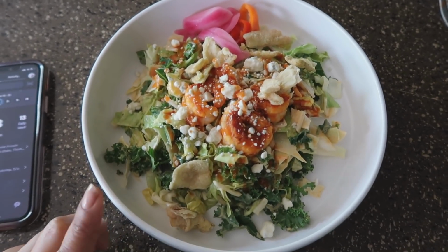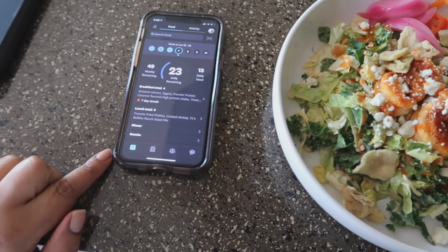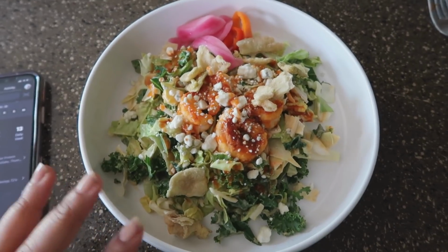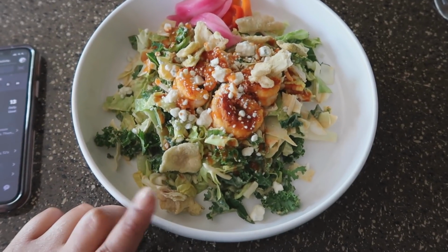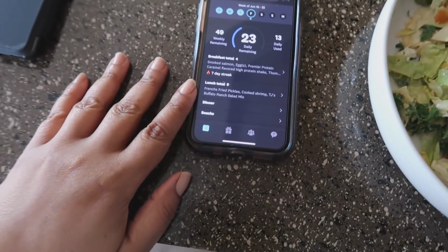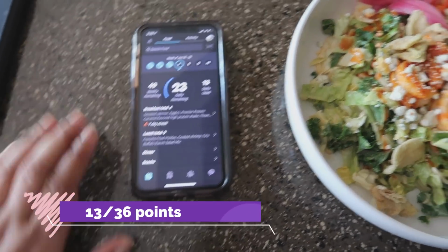So I put in the whole bag into the app and it came up as 13 points. So then I did half for 7 points. There's no half points in the app. My shrimp are 0, pickled onions and peppers are 0, and then my dill pickle chips are 2 points. So that is a 9-point lunch for me, and I still have 23 points for the day.